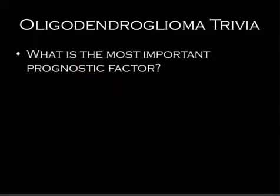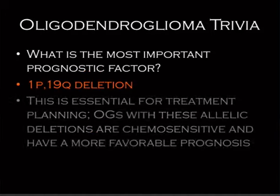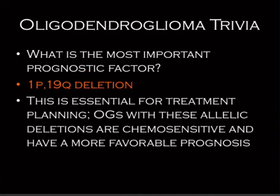Now the most important prognostic factor, this is just pure trivia, is the 1p19q deletion. And that has a lot to do with how well they do as far as being sensitive to radiation, chemotherapy, and that kind of stuff. So that's the number one predictor for how well you're going to do, and it's a genetic thing.